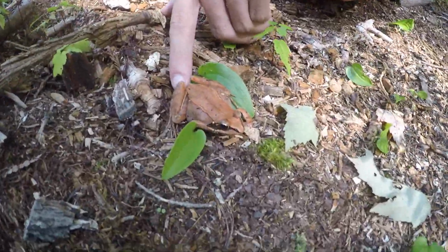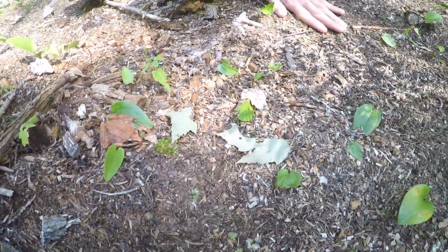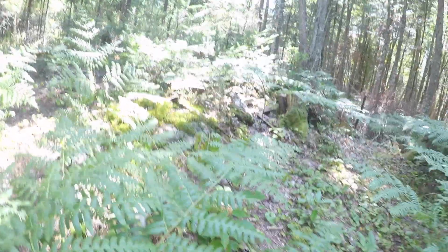Let's see how far he can jump. This is not a huge wood frog, but it is a decent sized one. And there he goes. You can see he jumps way faster than the toads and even some of the other frogs that are back at the pond. But that was a good catch.